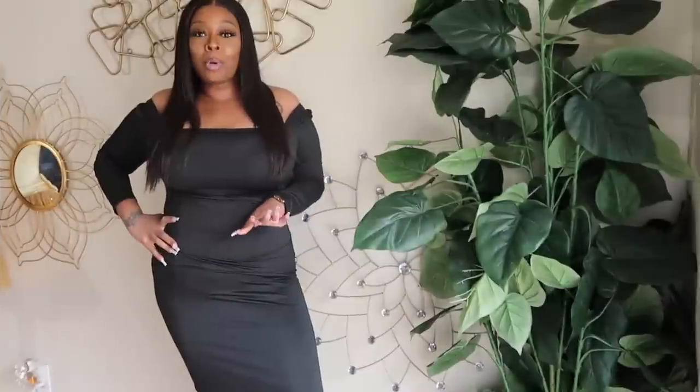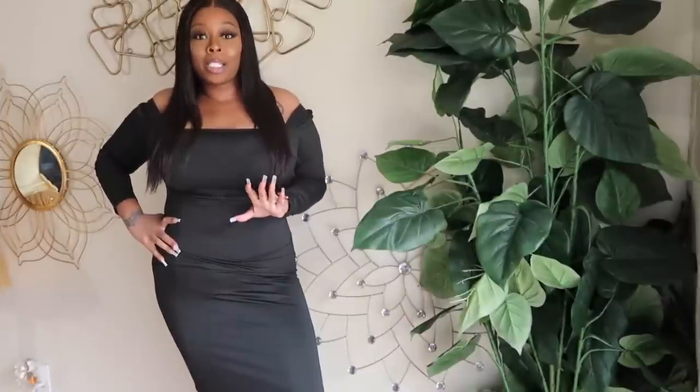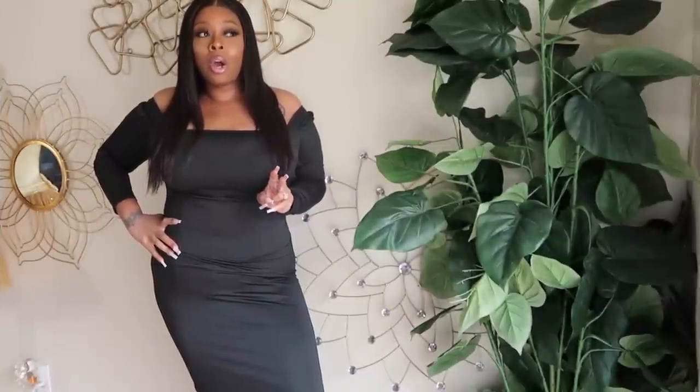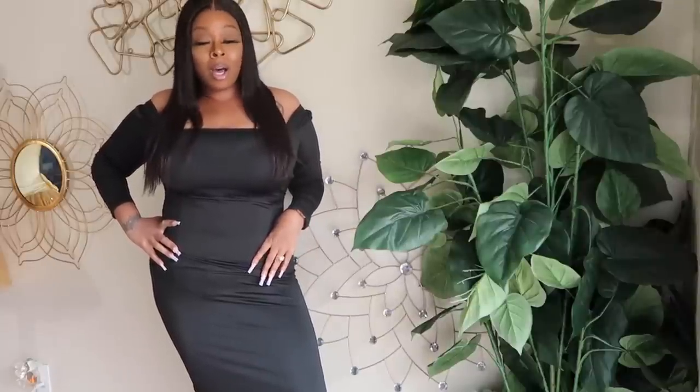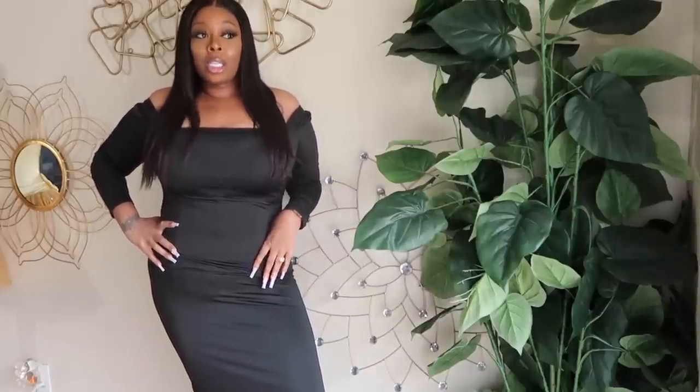So this is the first number right here. It's just a black maxi dress. Everything I got was in a large or extra large. I will put it below the video for you guys. It's all black. This is simple, throw on to the mall, date night, dress it up. I put some slides on, a crossbody, and this is my type of thing. I love a maxi dress.